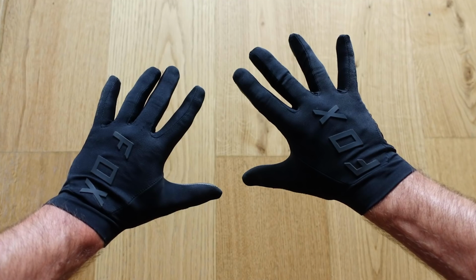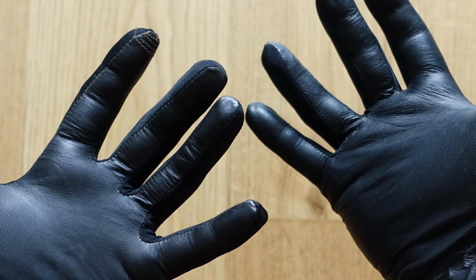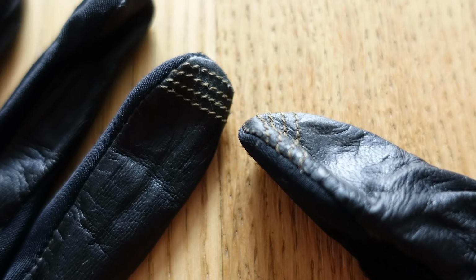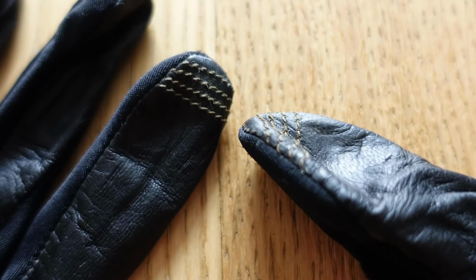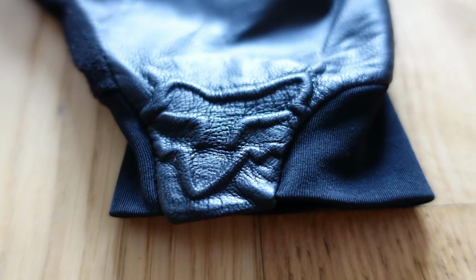So for 2018, my favourite product has been a pair of gloves. The Fox Ascent glove with their goatskin leather palm gives unparalleled amounts of feedback through the bars, and they're as close as you can get to wearing no gloves at all on the bike. They're a little bit expensive at 35 quid, but I reckon they're worth every penny.